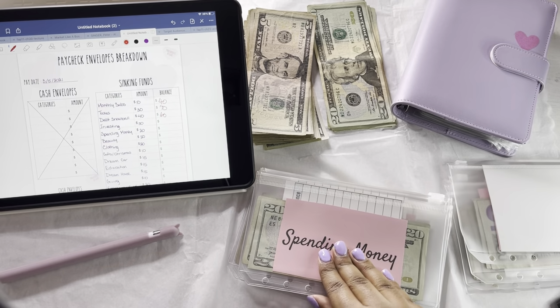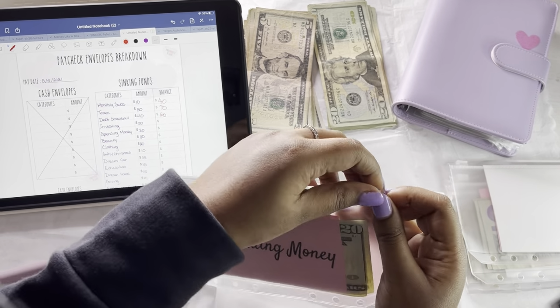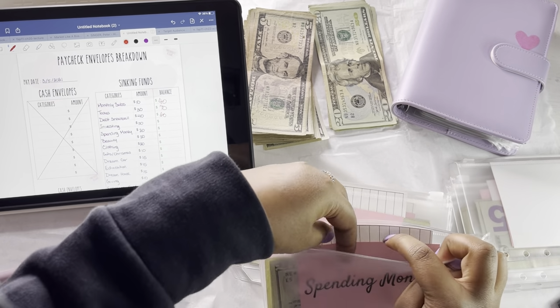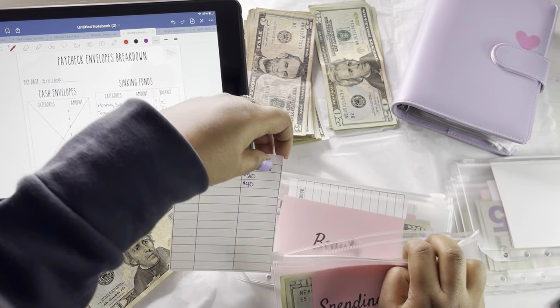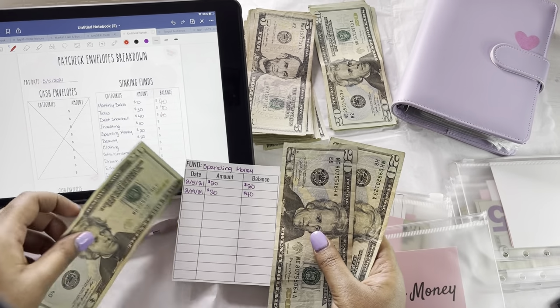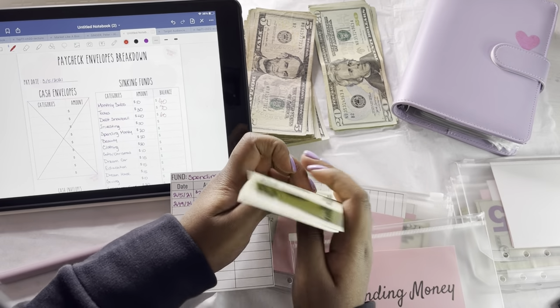For spending money now, I will be putting in $20. So I'll just put this to the side. And we should have $40 in spending money. So 20, 40, 60.